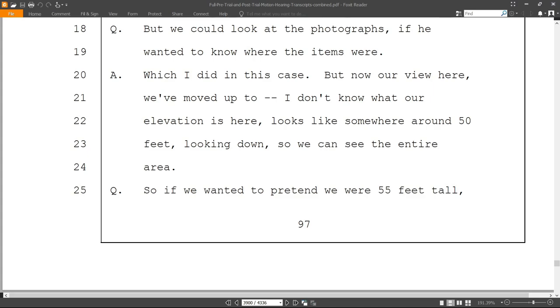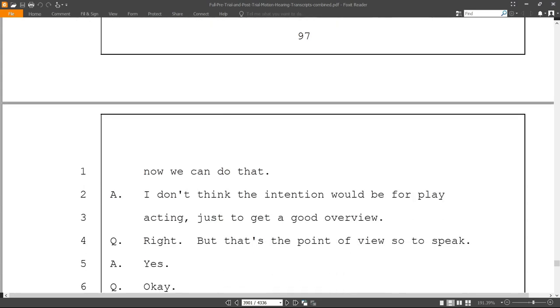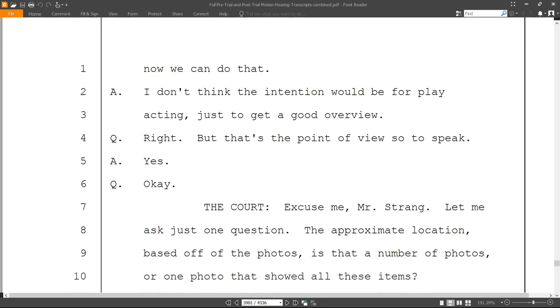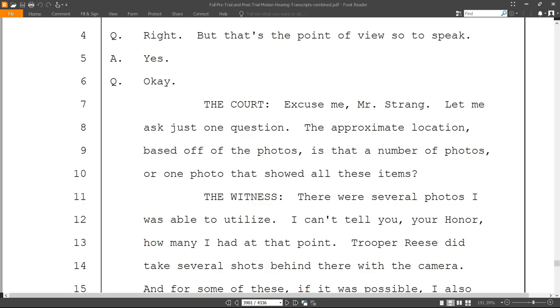But now our view here, we've moved up to, I don't know what our elevation is here. Looks like somewhere around 50 feet looking down so we can see the entire area. So if we wanted to pretend that we were 55 feet tall, now we can do that. I don't think that's the intention would be for play acting, just to get a good overview. Right, but that's the point of view, so to speak. Yes. Okay.